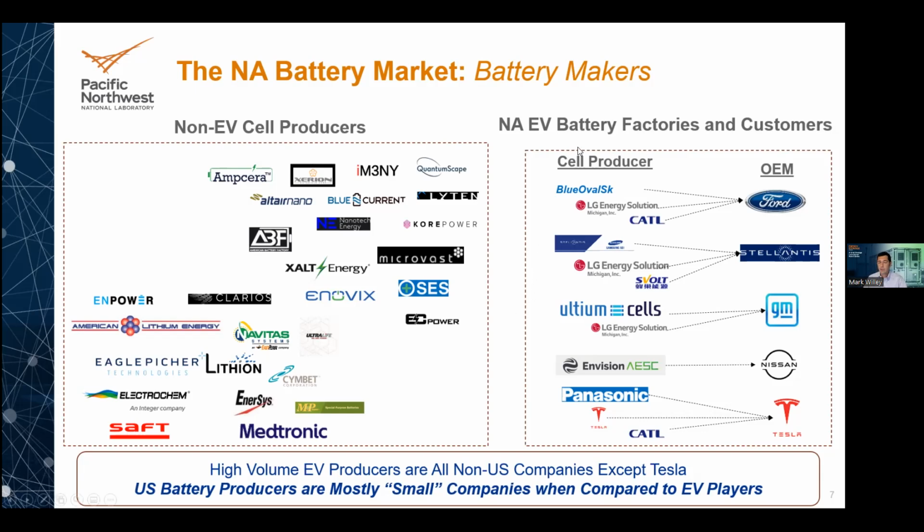When you look at the cell producers on the EV side, the current layout, and again, this is probably out of date already, but the current layout for cell producers that are involved for vehicles is much different than this non-EV space. And you see a lot of the cell producers here are large Asian firms that have come over to support the big OEMs in the United States, and also obviously Tesla and some of the other newer car manufacturers. But the main point I wanted to make here is that the majority of the EV cell producers are not US companies, they're coming from Asian producers, although as I think some of you know, there have been a lot of joint ventures created to support these OEMs such as Ultium Cells or Blue SK.